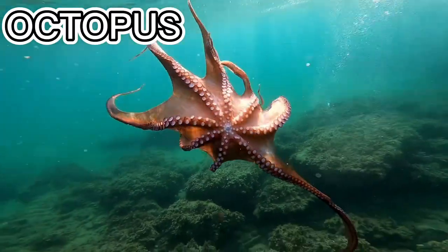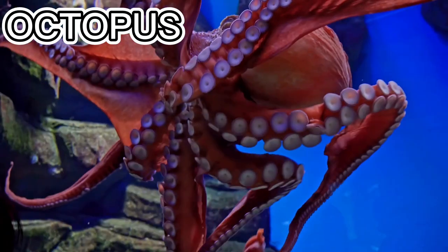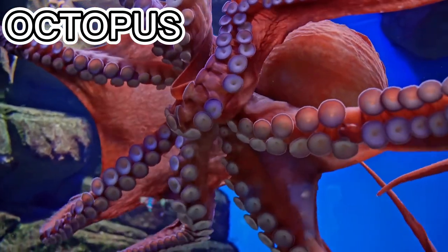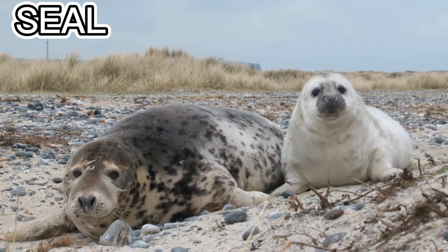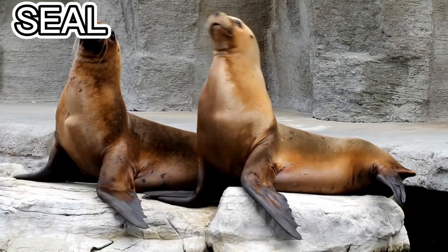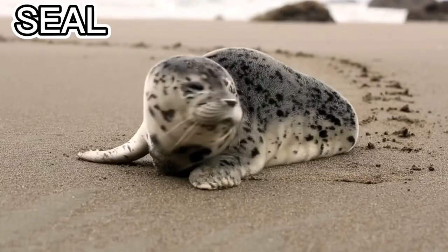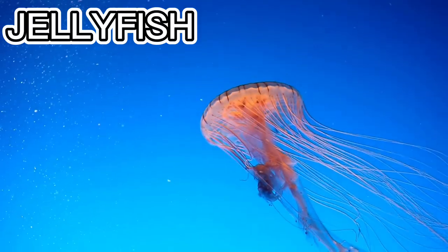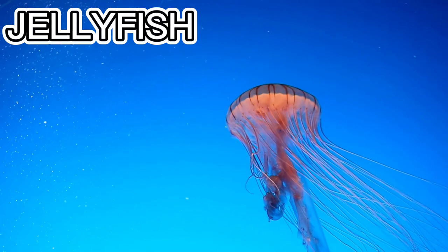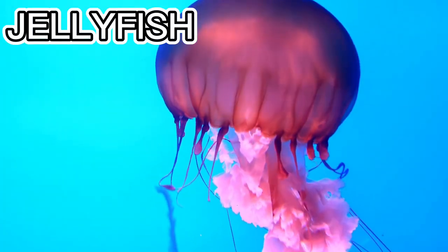Octopus. Octopus. Octopus starts with the letter O. Seal. Seal. Seal starts with the letter S. Jellyfish. Jellyfish. Jellyfish starts with the letter J.